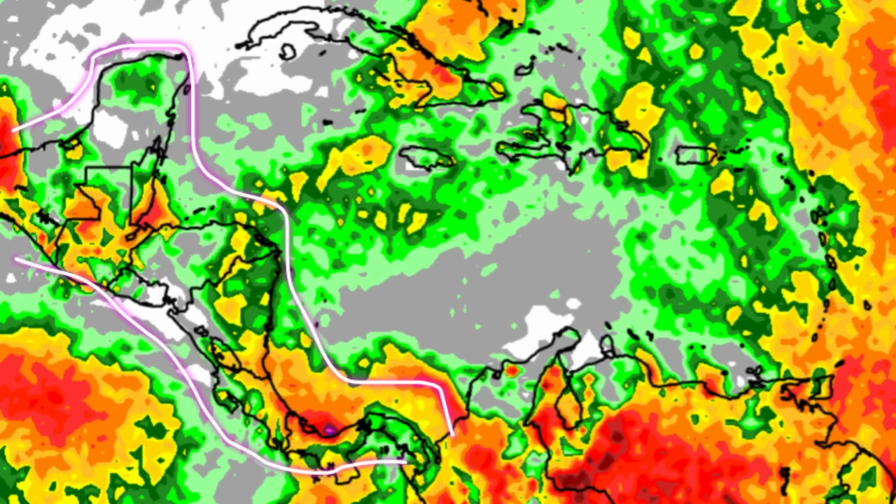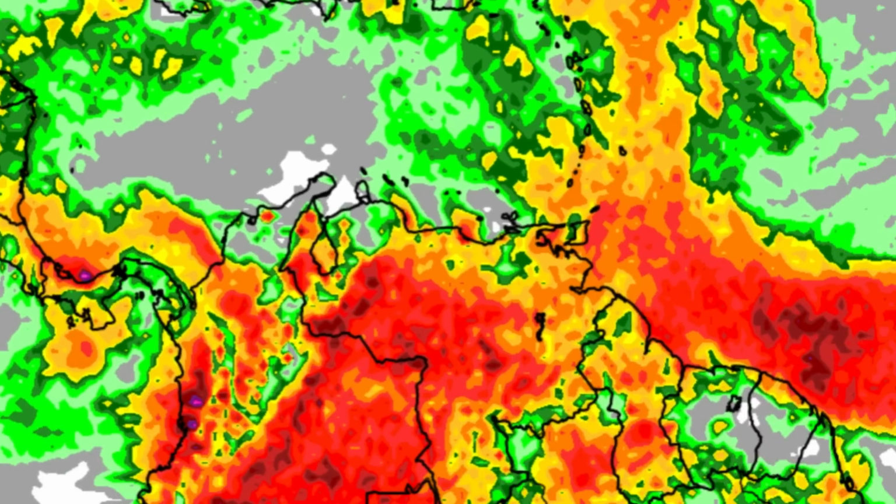Again, there is a tropical wave in the area, so it could help to enhance some shower activity. The northern South America will likely be active, and then we can see for the ABC Islands a bit of color is nearby. So hopefully you guys get some passing showers. I know it's been quite hot there, so that would really help out with the heat. So that is what is going on, guys.